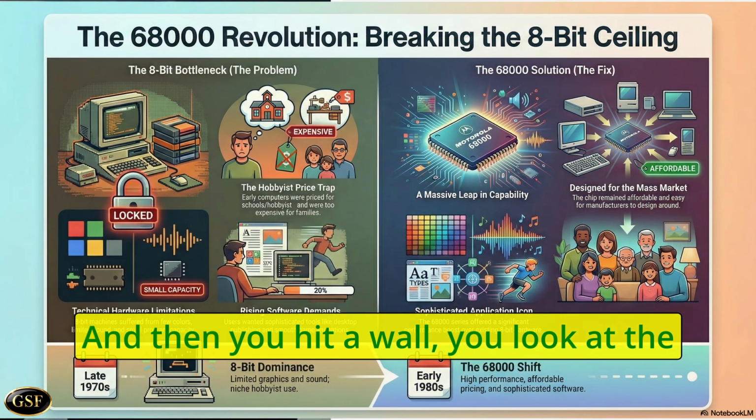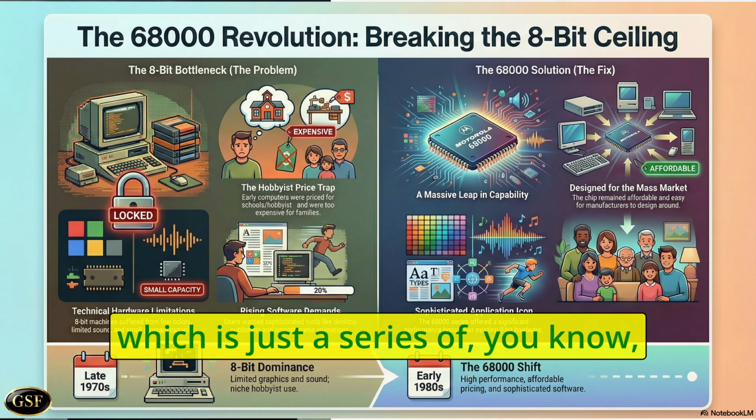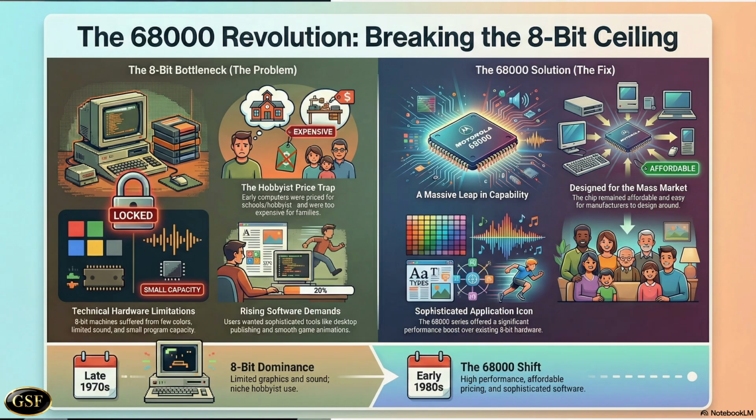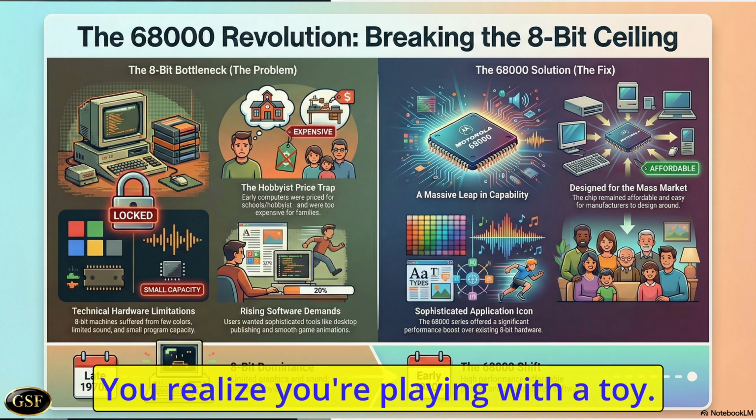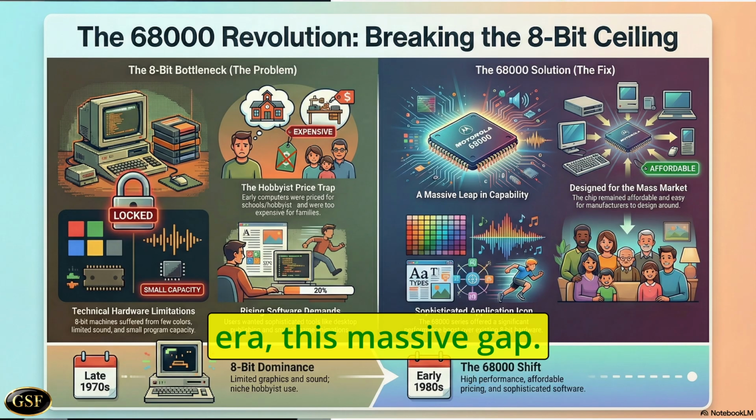Right. And then you hit a wall. You look at the jagged graphics, you listen to the sound, which is just a series of angry bleeps and bloops, and you realize something pretty depressing. You realize you're playing with a toy. It's a toy. Yeah. That was the huge frustration of that era, this massive gap.